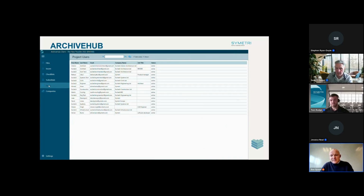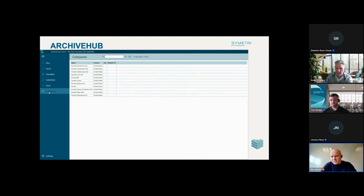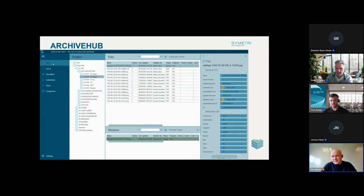And well, that was a really logical question they asked. And by working with Archive Hub, we solved that because we can give them read-only rights on the projects, and they can just look at it and download the document that they want to have, but cannot change anything. And that was the solution for that problem.